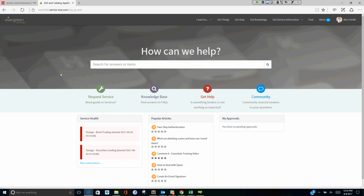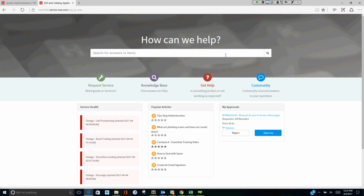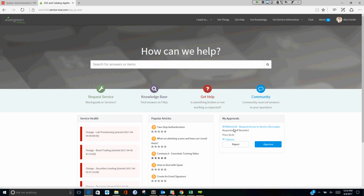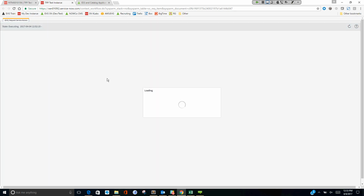So if I were to come over to the service owner's page, I think I listed Alice as the service owner. So she's got this item to request access to the service. Go ahead and approve that. And then if I refresh this workflow, we'll see it's moving along the chain here. It's about to call this service-specific workflow, which is the one that I attached to the item.